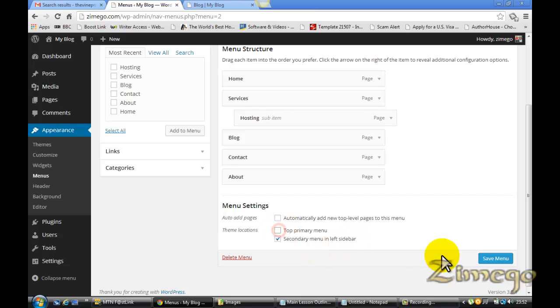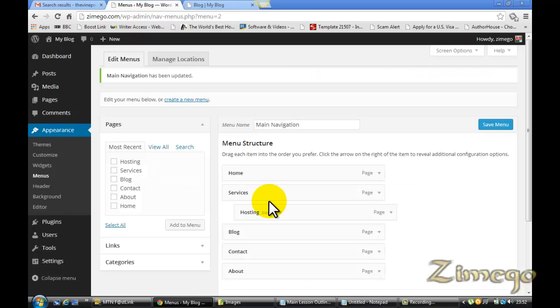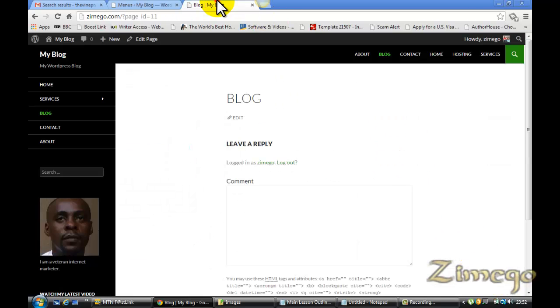If I remove this from the top menu and just click save, you see it has gone in alphabetical order here. So all I have to do is come back here, select this, and then this arrangement will affect the top menu. So take note of that. Very little touches can make a big difference on your site. So let's refresh and see what we have.